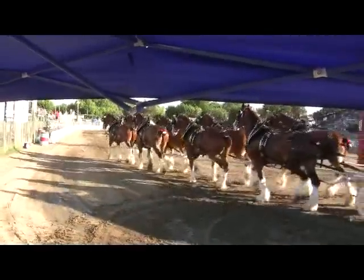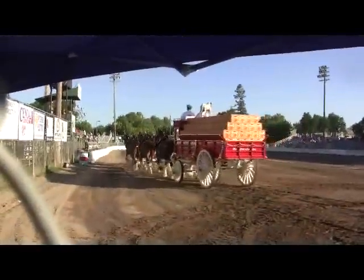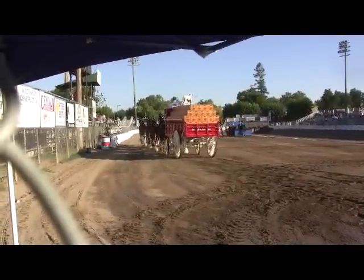The Dalmatian dog sitting on top of the wagon is the official mascot of the hitch. He goes everywhere the team goes, and that takes about 30,000 miles a year.